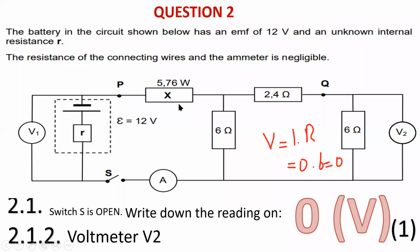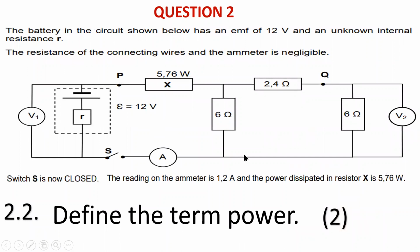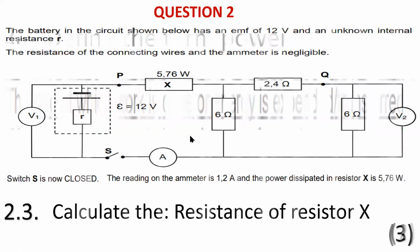Let's continue with the next question. Let's see what they're asking now. Define the power. So we are looking for power, but now S is closed and the reading on the ammeter is 1.2A. Main current is 1.2A, and power for X is 5.76 W. So they're asking you what power is. Some definitions are important, like Ohm's law, power, current. Please try to memorize all definitions. Power is the rate at which work is done or energy is transferred. Now let's see what they ask next.